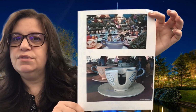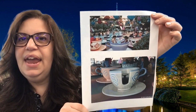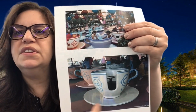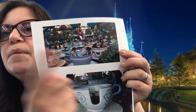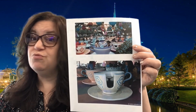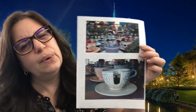Now, this is a fun ride. Have you ever seen this or done a ride like this somewhere? This is the teacups. And the concept is, well, this looks like a cup, right? A cup and a saucer. And you climb in through here, and there's a wheel in the center, and you turn that wheel, and then you can spin. You can see everybody is reaching in at the wheel, and it makes the teacup spin. Some people like to spin really fast, and some people like just to go a little slower.